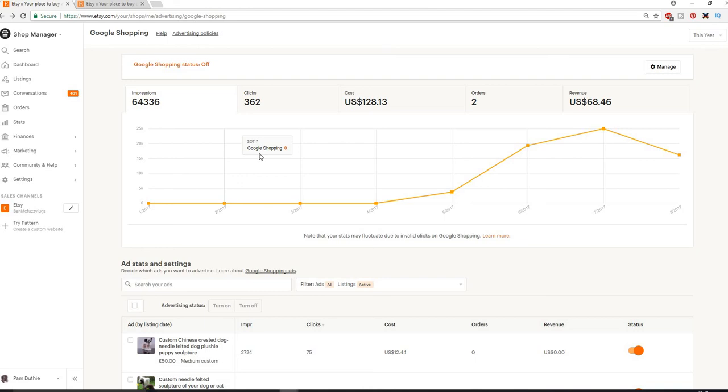I was getting far less clicks on Google Shopping, but I'm looking at about 200 clicks to one order. And remember, everybody's shops will be different, so don't take my numbers as what your numbers should be. Just have a look and see what your numbers are and see if you can improve them. And for Google, it's 0.56% of impressions turn into clicks, and on promoted listings it's 0.58% of impressions turn into clicks.